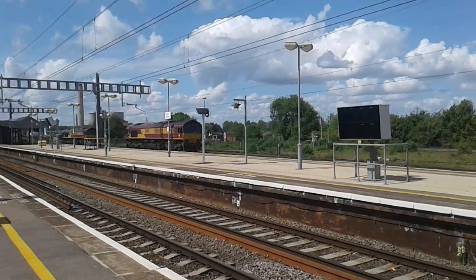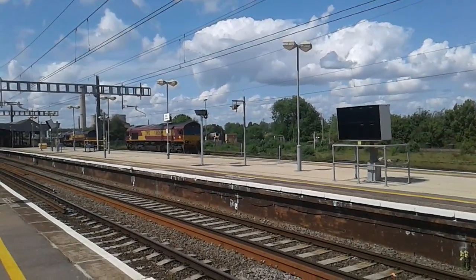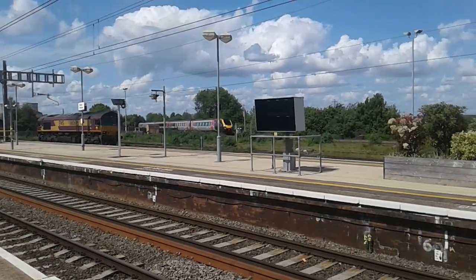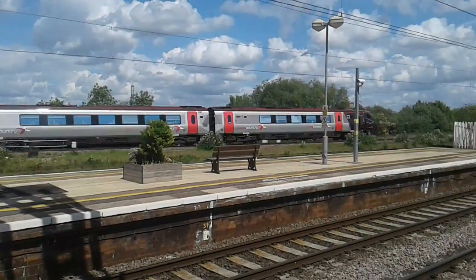Okay, the next train to pass by is a CrossCountry Super Voyager. 221135.